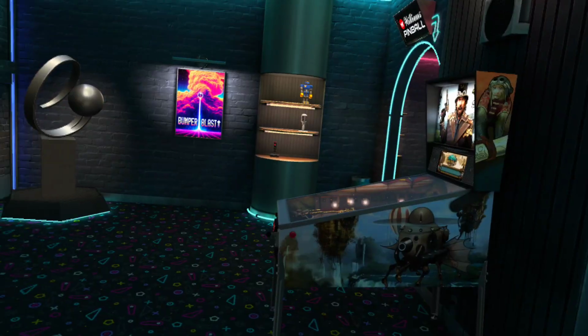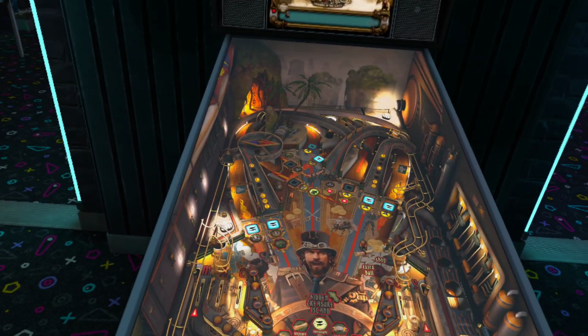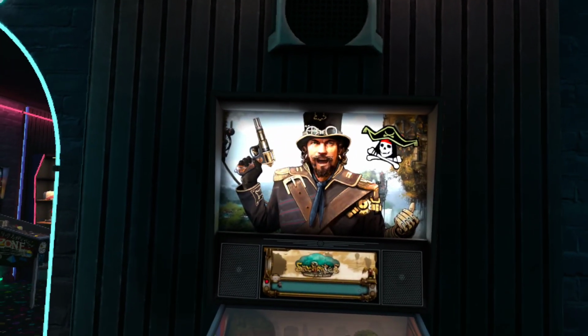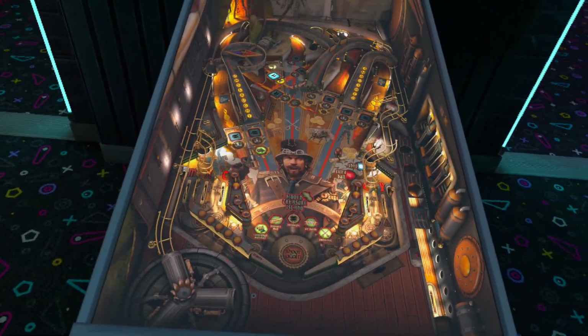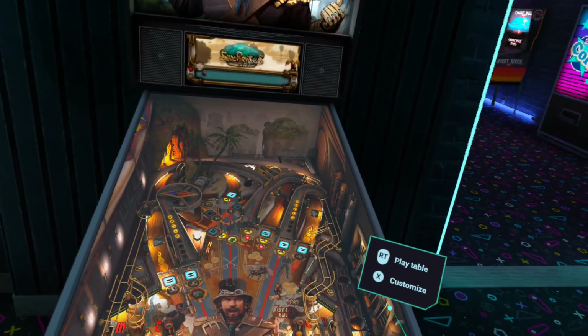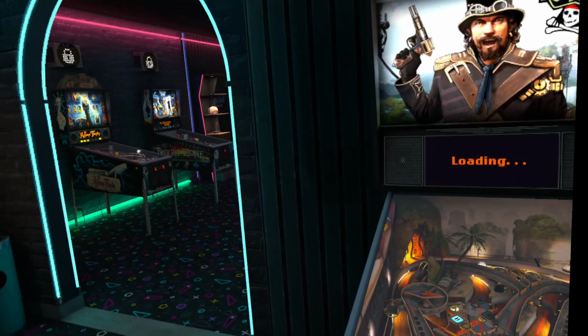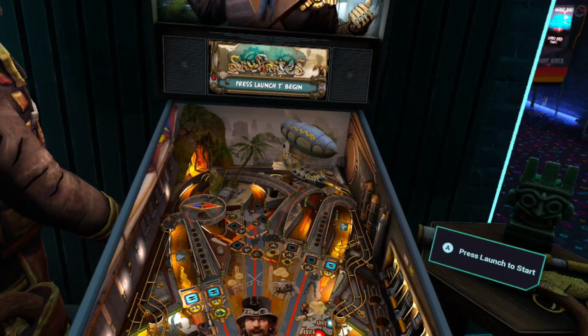All right. So now what I want to do is go over here. This is the Hidden Treasure Island. This is a Pirates themed one. It's part of the set that you get with the game. And we'll just play a couple of quick ones, and then I'm going to show you the ones that you can buy. They have a practice mode, a trial mode.